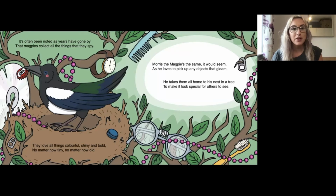It's often been noted as years have gone by that magpies collect all the things that they spy. They love all things colourful, shiny and bold, no matter how tiny, no matter how old. Morris the Magpie is the same, it would seem, as he loves to pick up any objects that gleam. He takes them all home to his nest in a tree to make it look special for others to see.